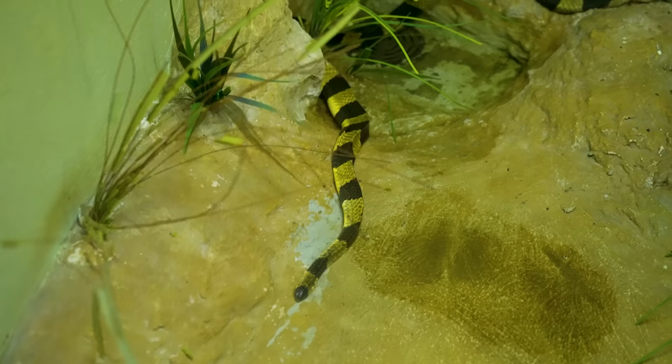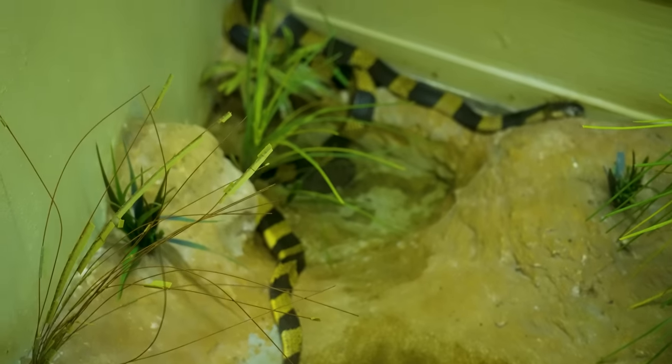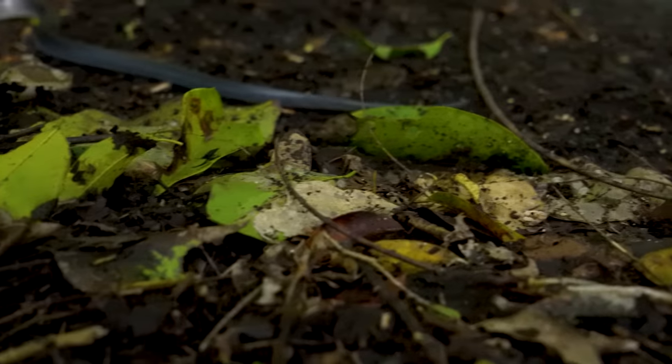Let's move on to number four. Now, number four is this Malayan krait. They do occur in many places in Southeast Asia, including right here in Thailand. We found one of these in an abandoned amusement park, which is the coolest thing in the world. There's a video right here, if that video has come out yet.